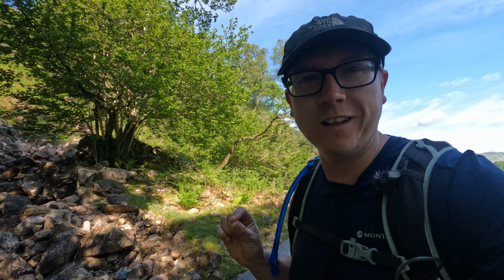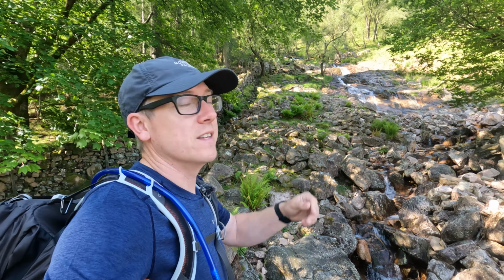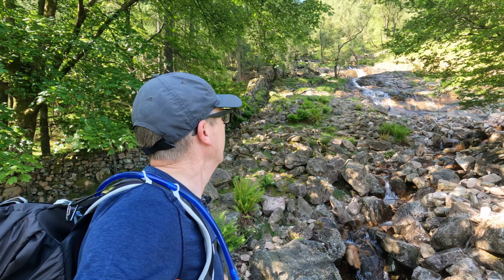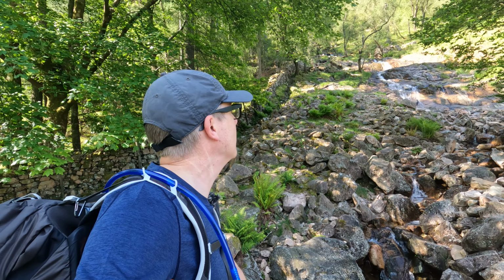I've taken just a tiny little detour off the main path. If I turn around, it literally is just down here. Most people will just cut straight through into the trees to come and visit this lovely waterfall, and this is Sour Milk Gill. It comes down from Bleaberry Tarn, which is way up below Red Pike. And there's actually a series of cascades all the way down, but this is the only one you can really view from this path. And it is just so nice to hear the crashing water. And after heavy rain, this is really, really impressive.